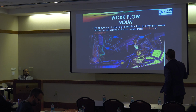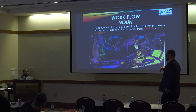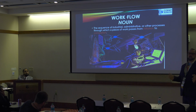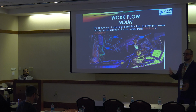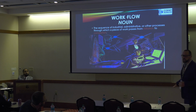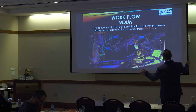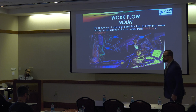Basically, a workflow is a sequence of industrial, administrative, or other process through which a piece of work passes from start to finish. So that can be as simplistic as making a peanut butter and jelly sandwich, which has its workflow, depending on who you are. Some put peanut butter on both sides of bread. Somebody else's workflow might be no peanut butter at all. It's simplistically something that you can follow from start to end.